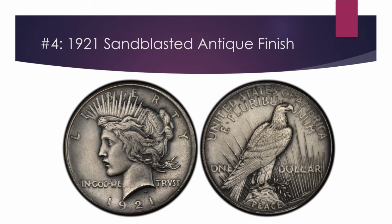I saw it in the PCGS CoinFacts website. And this is another one of the weird finish coins. This is not a proof. It just has this crazy finish. It's like a special finish.